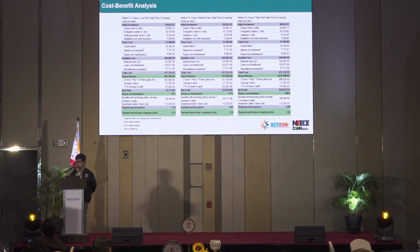And then we also performed cost-benefit analysis. Depending on the farm gate price, we categorize it into low, medium, and high farm gate prices. If the farm gate price is low, the return on investment would be 2.51 years, if you consider 1 cropping cycle per year. For medium farm gate price, the return on investment would be 1.79 years. And for high farm gate price, the return on investment would be 1.33 years.